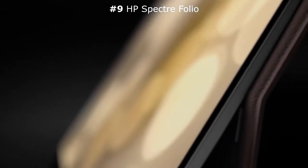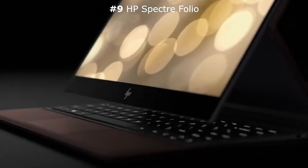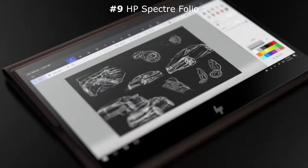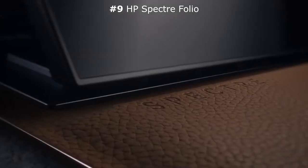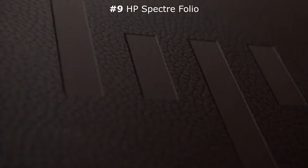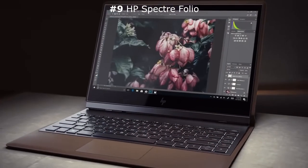And in a never-before-seen form factor for a PC, its touch-enabled glass screen mounts to a unique hinge system that allows it to fluidly move from laptop to forward to tablet. Noticing the theme here? Outside, inside, everywhere you look, you'll find something you've never seen before. It's why we say that HP Spectre Folio isn't just a new kind of PC. It's the PC reinvented.